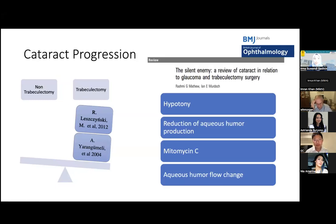There was also a review conducted by Rasmi et al. that found possible mechanisms relating cataract progression to glaucoma and trabeculectomy surgery. First, hypotony, the lens-to-corneal contact due to anterior chamber shallowing, causes cataract progression. Secondly, other possible mechanisms for cataract progression after trabeculectomy include a reduction in aqueous humor production, which may reduce nutrient delivery to the lens due to anterior chamber shallowing.